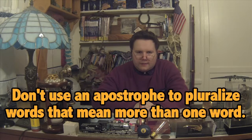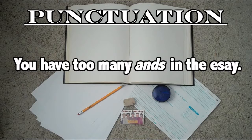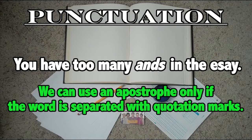And lastly, don't use apostrophes to pluralize words. An example could be, you have too many ands in the essay. Now, you may have noticed that and is italicized. This is for when you are typing out our example. Now, we could use an apostrophe only if the word is separated with quotation marks.